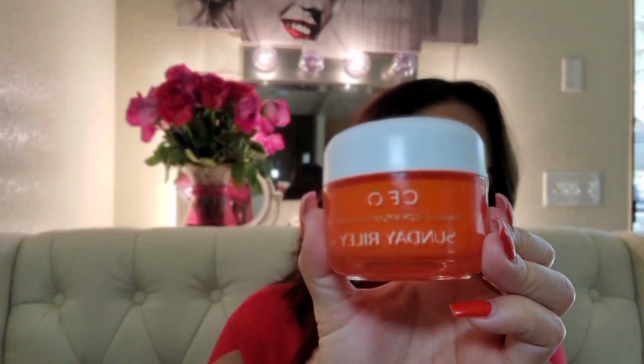This next one I want to talk about also was a moisturizer that I have been using since I was able to brave the harsh weather of Wichita, which was really cold and really made my skin very dry. This is the CEO Vitamin C Rich Hydration Cream by Sunday Riley. You can see it's all rubbed off. Yeah, I loved this stuff.